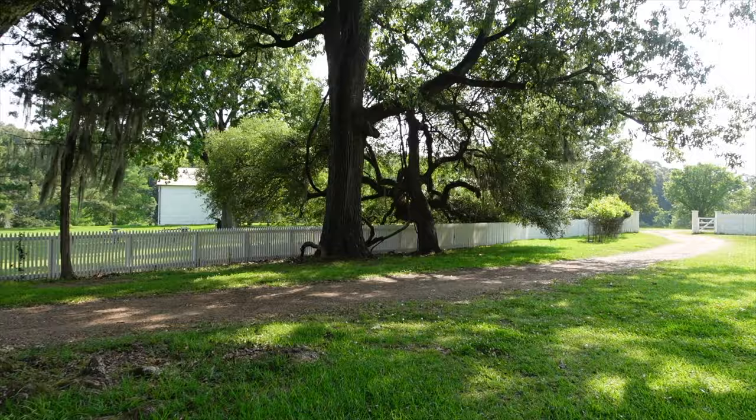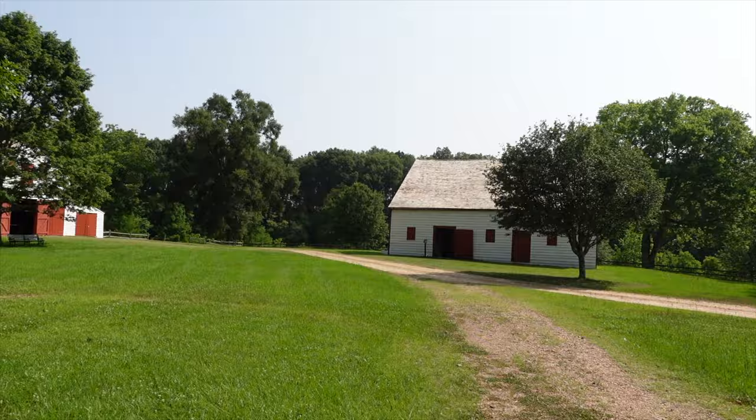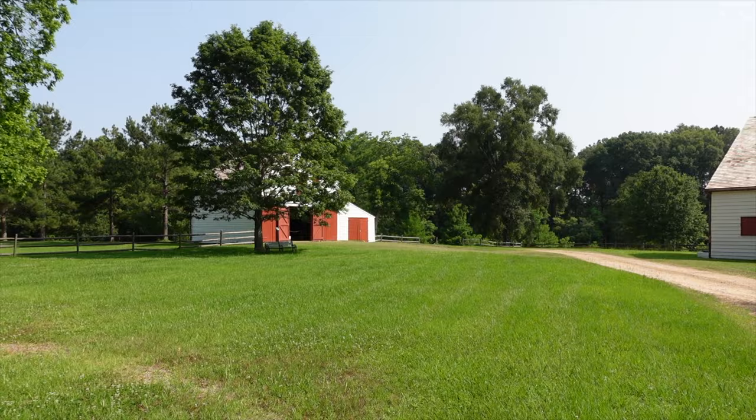Okay, here we are back here. Let me see what these are. I'm not sure, these are probably the slave cabins, but let me walk over here first. And I whipped out the map here, and I think this is going to be the carriage house. So let me walk over here.